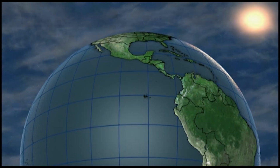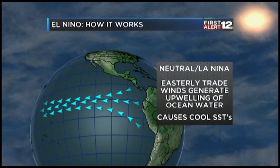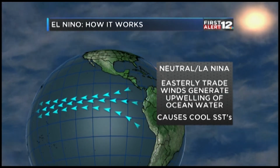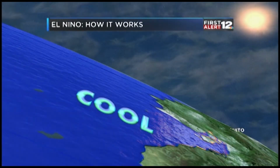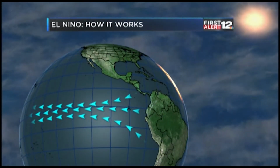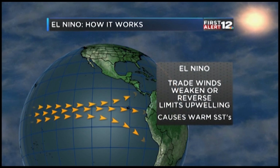El Nino isn't so much a thing as it is a pattern. During a neutral phase, or La Nina, the opposite of El Nino, trade winds in the equatorial Pacific blow from east to west. This process induces a phenomenon called upwelling, where cool, nutrient-rich water is brought to the surface. This causes cooler sea surface temperatures. But during an El Nino, those trade winds break down or even reverse. That cuts off the upwelling, allowing warmer water to pile up. This warms those sea surface temperatures.